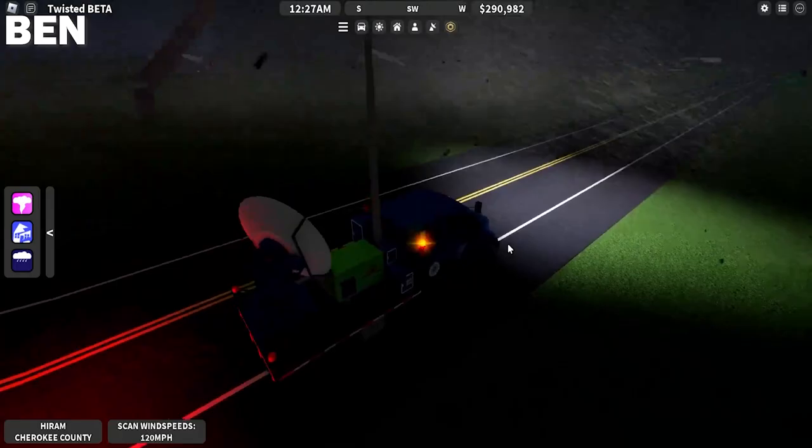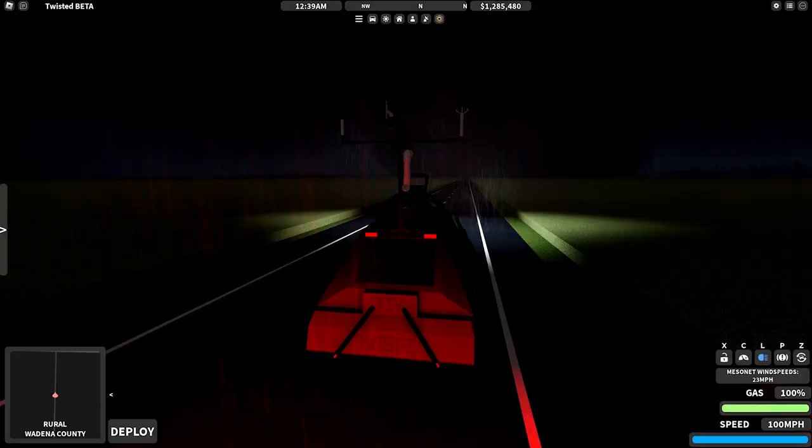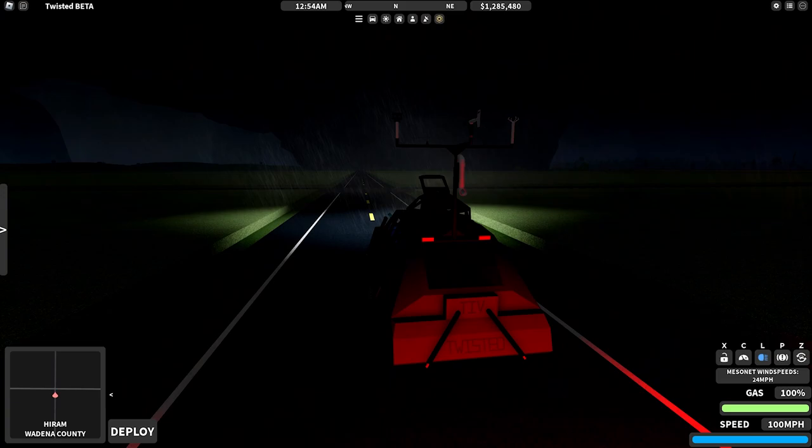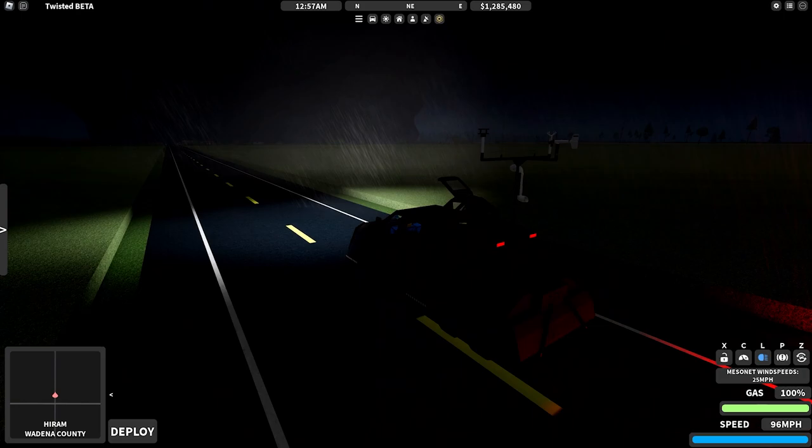I am intercepting the tornado in the Dow. Oh my gosh, it's half a mile wide. It looks half a mile wide right now. Holy cow. I am actually intercepting the tornado in the Dow. Did you see a dark mat? Never mind, I see it. Yeah, huge tornado. I got an intercept in the Dow.